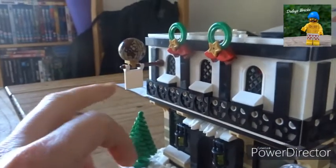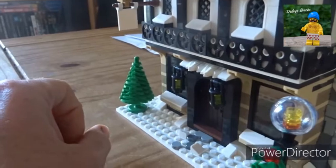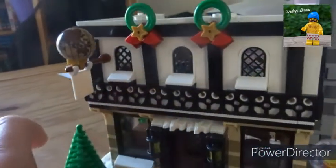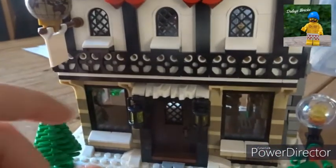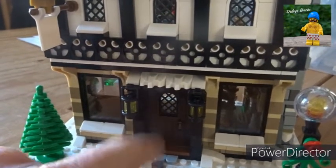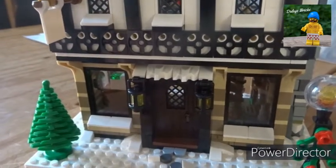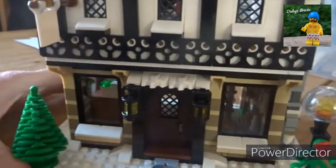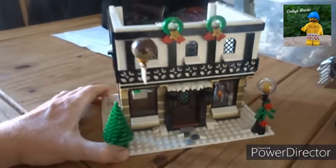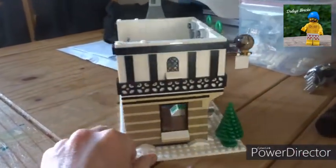And then of course you've got the sign above the pub there, and now that the second floor is on, it really does give it that really nice wintry feel over the top of the doorway there, and the snow just waiting to kind of fall down, I guess. But yeah, that's how it's looking so far. Really lovely and fun build.